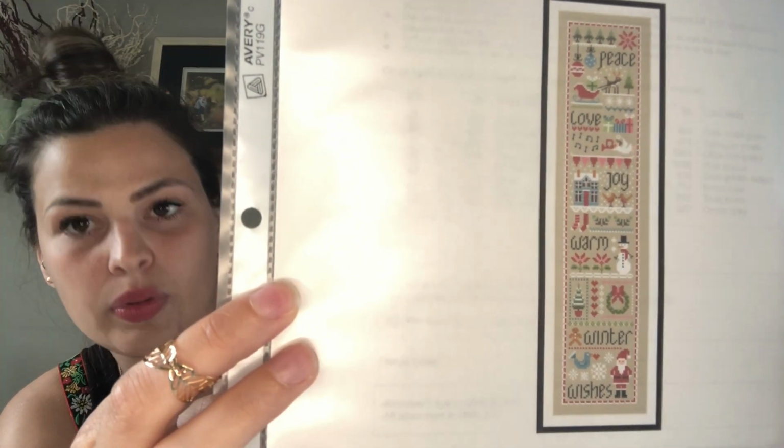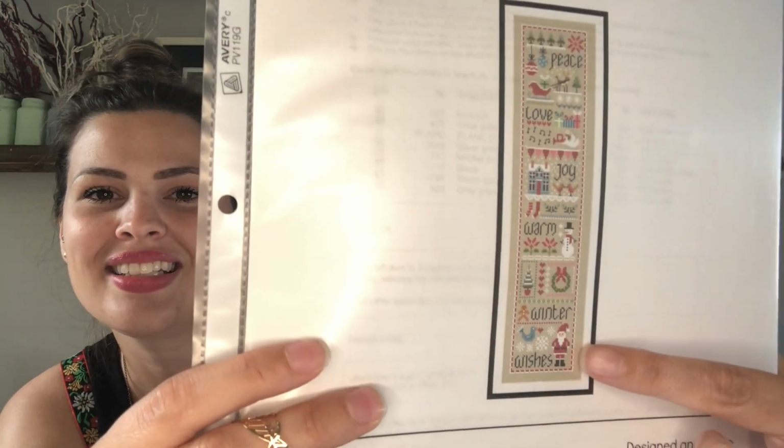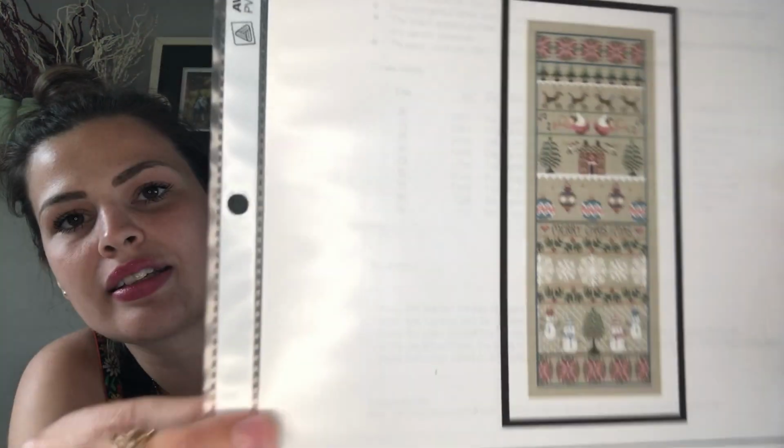I got another one that's similar to this, but there were different things that I liked about each, so I got them. But look at little Santa there. Christmas Wishes. And then this is one that's similar, just Merry Christmas.